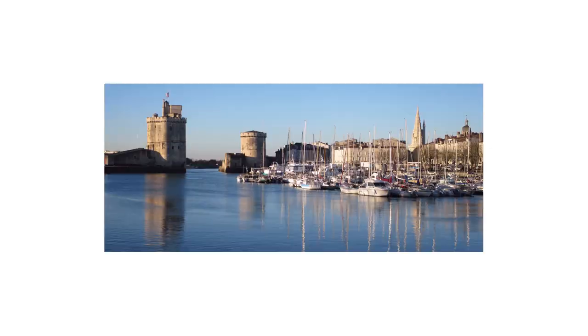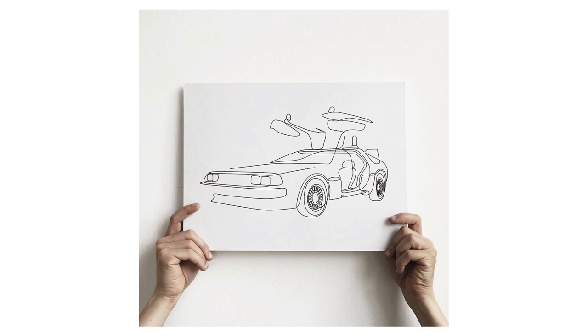But then also continuous line came back into my life. We were at this harbor in La Rochelle in France, and we were doing continuous line drawings. No, there wasn't a DeLorean in the water. This was just the best continuous line drawing I could find.